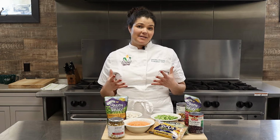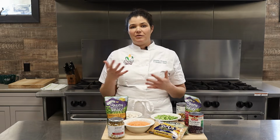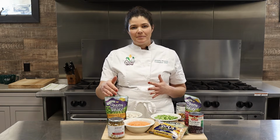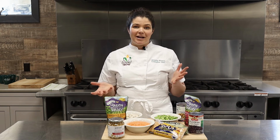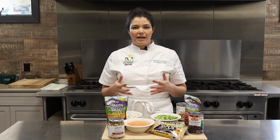I frequently get asked about cooking dried beans. I tend to cook dried beans a lot at home. I've just sort of gotten into a rhythm, and it lets me try beans that aren't available often in canned form. And so it sort of has broadened my horizons to the beans that are out there. I have a few tips for cooking dried beans that might help you out.